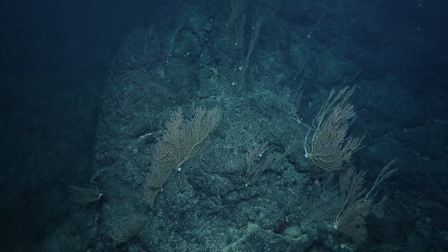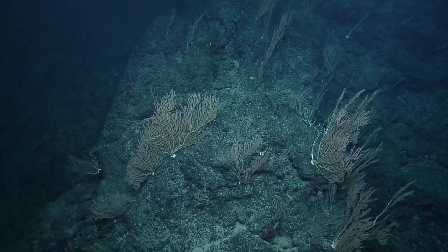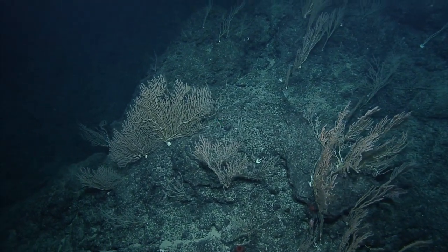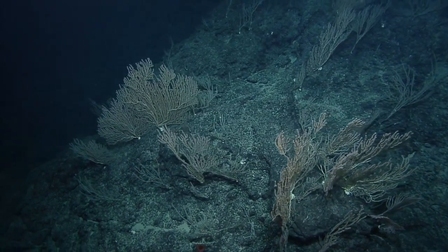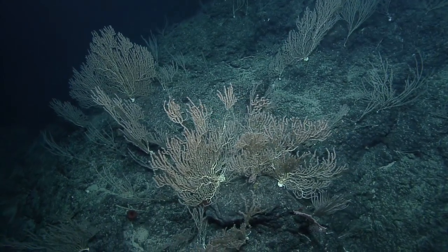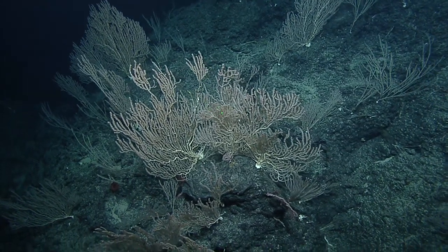Yeah, it seems like they were mostly seeing bamboo corals as well, so very similar environment. We don't need them. Yeah, a lot less diversity and density on this dive. But still large bamboo corals. Still large fans. Density in some patches is very high, and even the density in the lesser dense parts is also quite high in a deep sea environment.